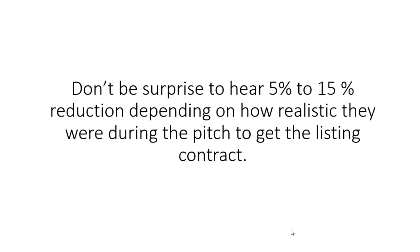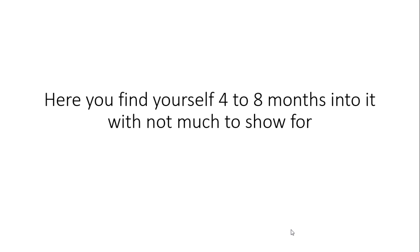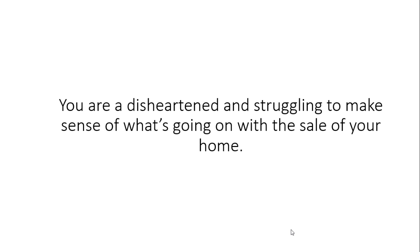Don't be surprised to hear 5 to 15% reductions, depending on how realistic they were initially during the pitch to get the listings contract. You may also need to invest in some redecorating to make your home more appealing, etc., etc. Here you find yourself 4 to 8 months into it with no result and not much to show for. Being frustrated is beyond words. You are disheartened and struggling to make sense of what's going on with the sale of your home. Why haven't you sold yet?